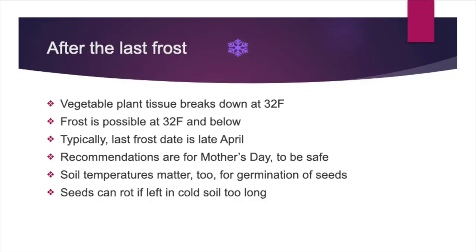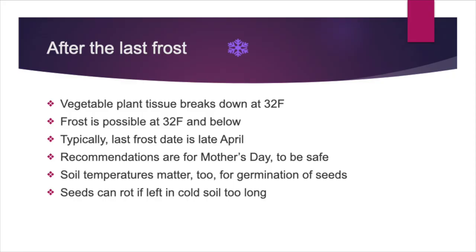So after the last frost, everyone around February and March calls me and says, when can I plant? I'm ready to get in the garden. Frost is possible around here at 32 degrees Fahrenheit and below. Typically the last frost date is late April. So I always tell people Mother's Day is a good day to plant just to be safe. But people can plant sooner, and they can plant later for a late harvest. And as you know, soil temperatures matter. Seeds can rot if they are left in the cold soil too long, and then they have trouble germinating.